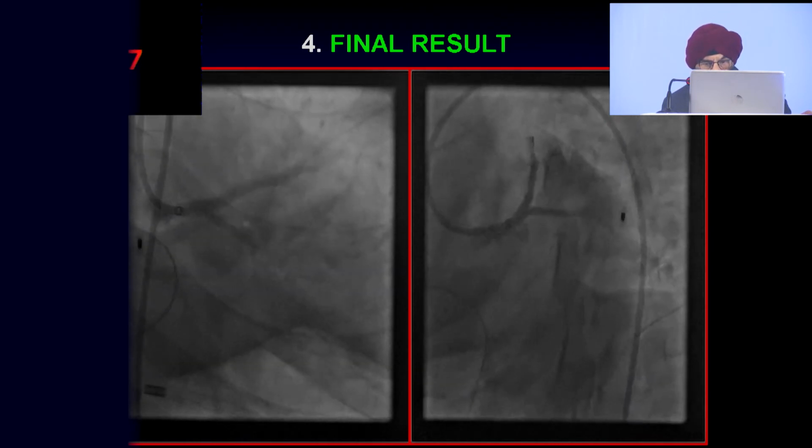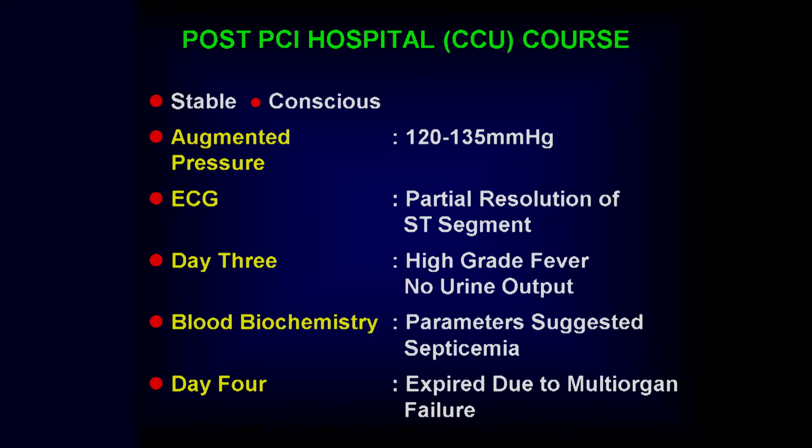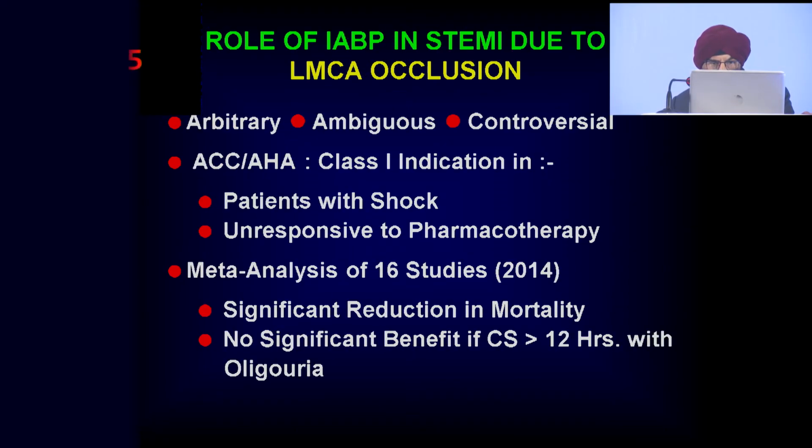So TIMI 2 plus flow could be restored, and the patient was stable, conscious on day 2 with an augmented pressure of 135. ECG showed a partial resolution of ST segment. Day 3, patient developed high-grade fever, no urine output, blood biochemistry showed parameters suggestive of septicemia, and the patient expired with multi-organ failure. So, friends, what is the role of IABP?